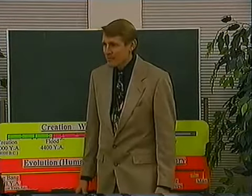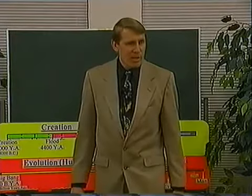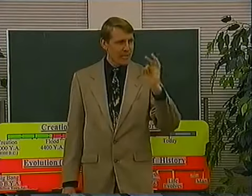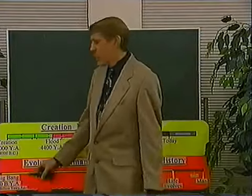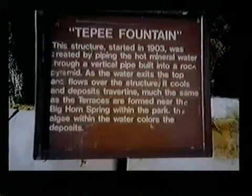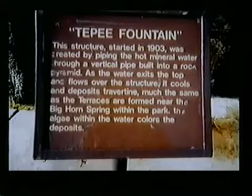A couple of years ago, when Eric graduated from college in Wyoming, on the way back from Bible college where he went, we stopped in Thermopolis, Wyoming, right in the middle of the state. Thermo means heat. This is called Thermopolis because there are hot springs that bubble up out of the ground. We stopped and saw the Teepee Fountain. In 1903, a guy had a mineral spring on his property, so he stuck a pipe in it, made the water bubble out the pipe.